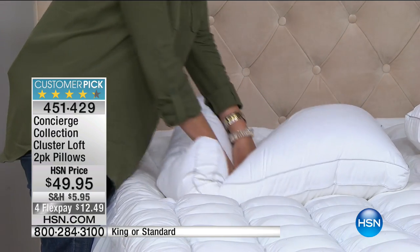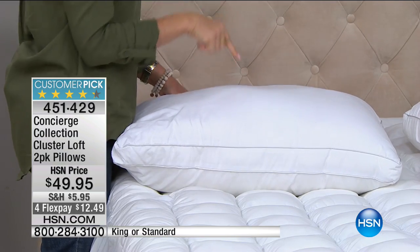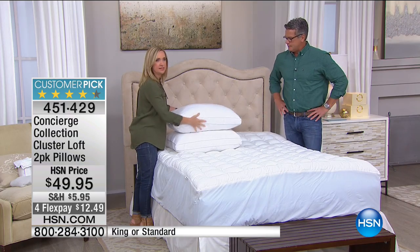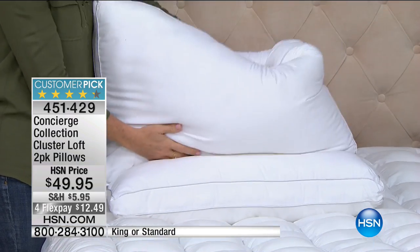So see how fluffy this is? Oh, it's perfect for people that like a medium to firm pillow. They'll love this. This is the one you want. And you're getting two. And look at it. They're even gusseted, so you really do get that higher profile. And they are washable microfiber on the outside. Washable is huge. It's a great set of pillows.